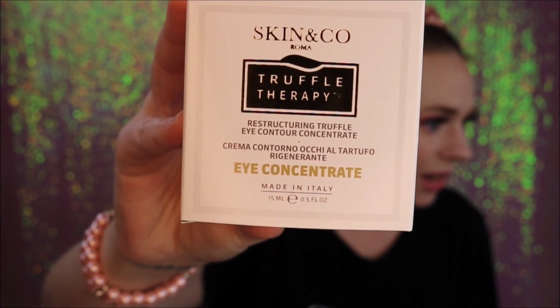They haven't been sending an information pamphlet, which I'm not very happy about, but what can you do? Okay, the first product that I see is this Skin & Co. Truffle Therapy Eye Concentrate. Created to target the appearance of tired eyes, puffiness, bags, dark circles, and signs of aging, Truffle Therapy Eye Concentrate has been perfected to hydrate, nourish, and rejuvenate the delicate eye contour.